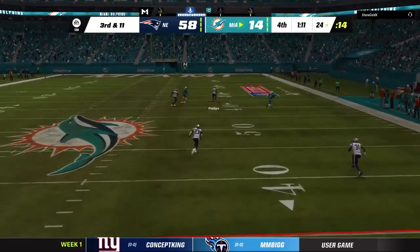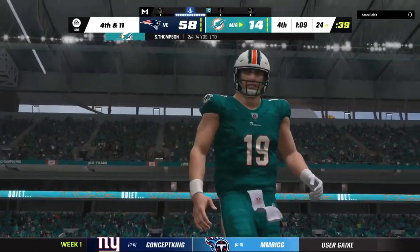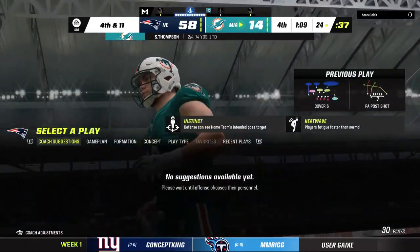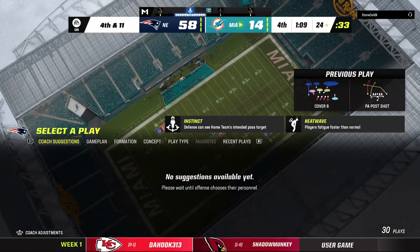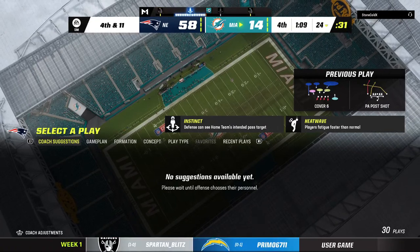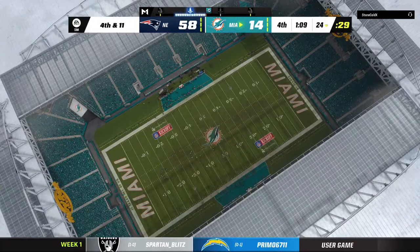Now a desperation throw deep downfield. And that will be incomplete. Well, they weren't scared to let it fly, but it falls to the ground and brings up fourth down. I like the fact that he took the shot deep downfield. Even if you don't get the catch, maybe you get a defensive penalty and pick up the yardage that way.